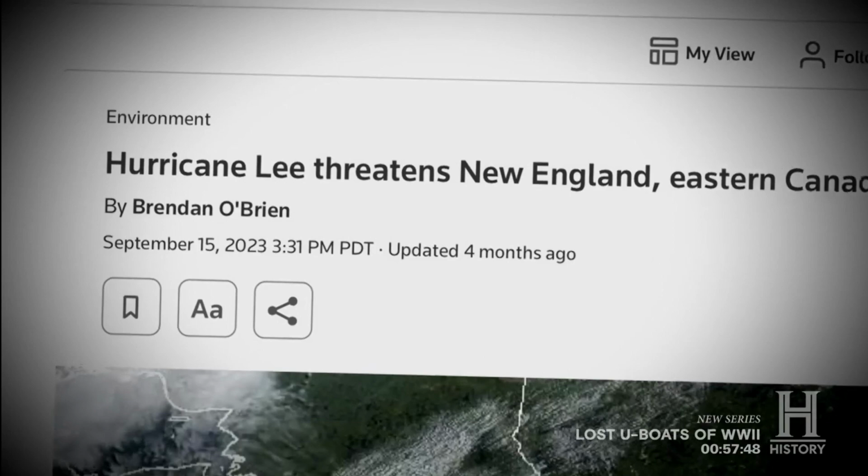Next, it's time for an Oak Island weather report concerning Hurricane Lee. The article is dated September 15, 2023. Of note is the notice saying that the last time it was updated was 4 months ago, which means the screenshot was obtained January 15th, 2024 or later.